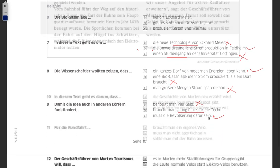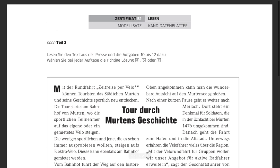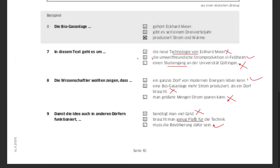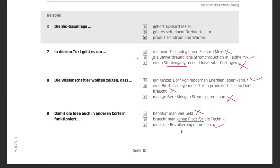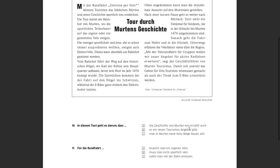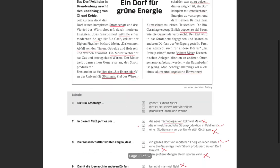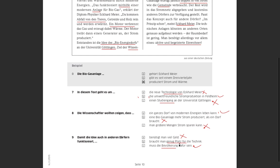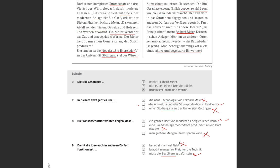And here the word is Bevölkerung. So likewise you will find some similar words, okay. You have to be very careful about the similar words. So Bevölkerung here, and in the question the word is, if you see the question word, this is, and here Einwohner. So Einwohner and Bevölkerung, these are synonyms, same word. So this way you can improve your vocabulary also.